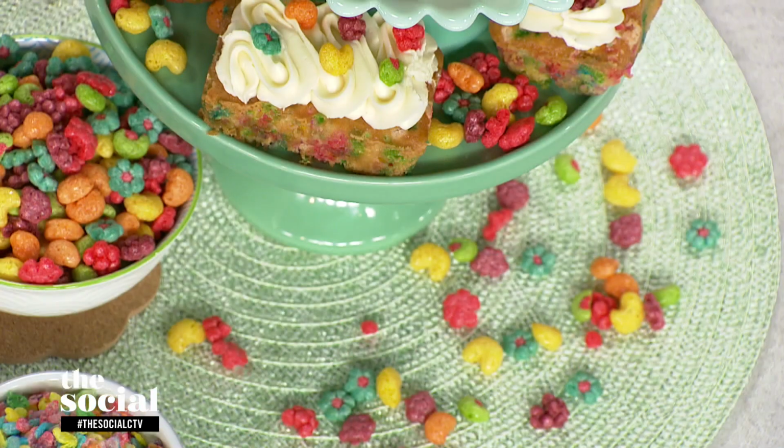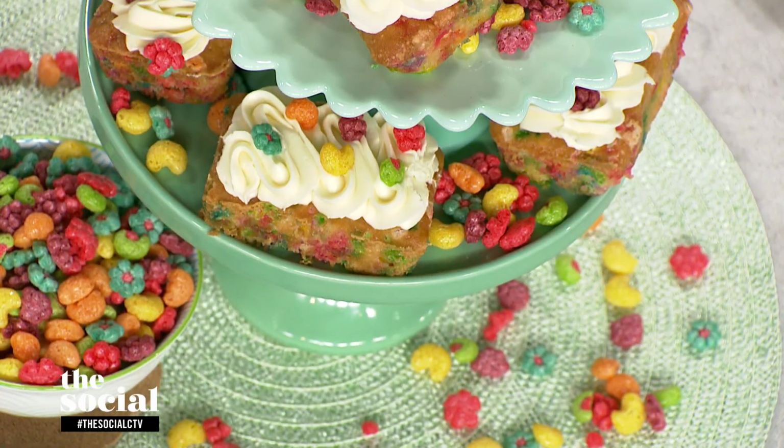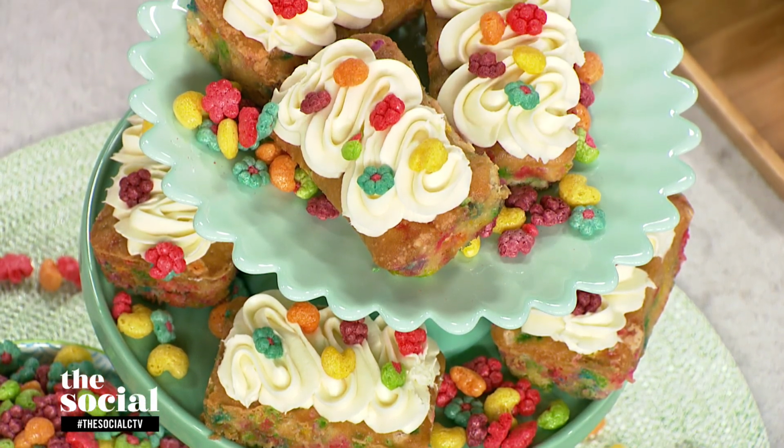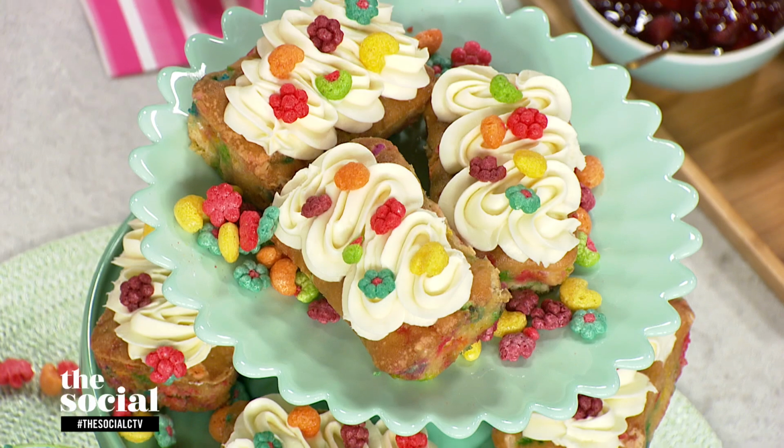Okay, so I understand you have a hot tip for making confetti batter. Yes, hot tips. Use those sprinkles that you get at the grocery store, like the little stick sprinkles, just the cheapest sprinkles you can find. Don't use pearl sprinkles, and certainly don't use homemade sprinkles. There are people who make homemade sprinkles, and if that's you, I'm happy for you, but don't use those in confetti batter because it'll bleed like crazy.